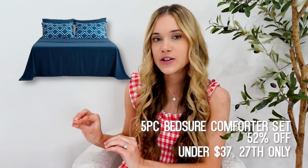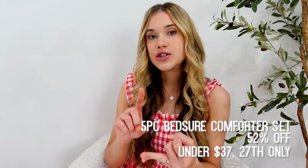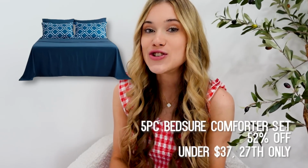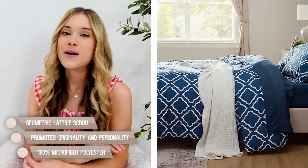And by my favorite bedsheet brand on Amazon, you can now snag this 5-piece comforter set that comes in various different color options. I love the fact that it comes with all of the items: comforters, sheets, pillowcase, and sham. Has over 6,300 star reviews over on Amazon. And if you're looking to switch things up for the upcoming season, now would be a great time to snag these. And as I mentioned, this is my favorite bedding brand on Amazon.